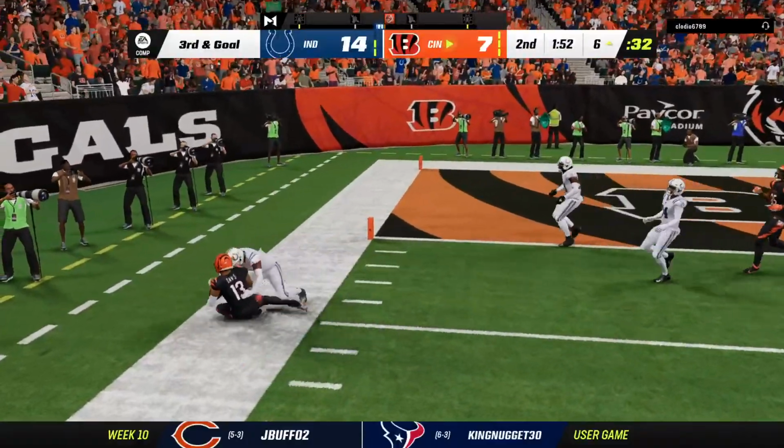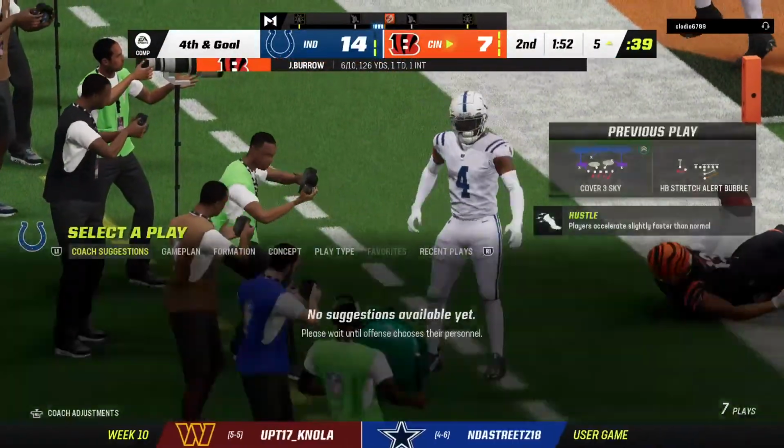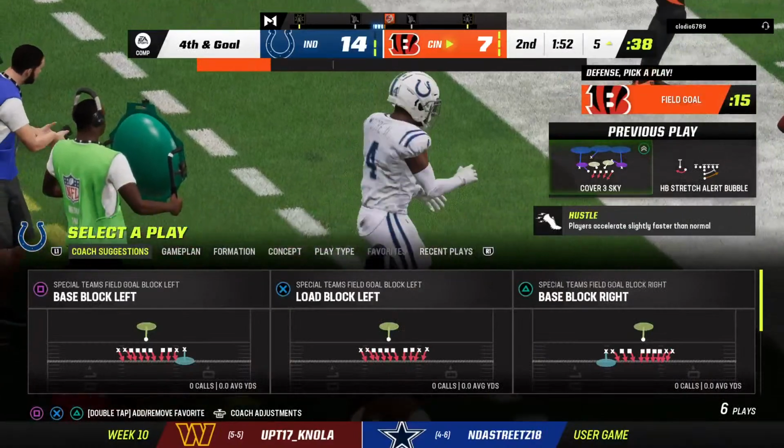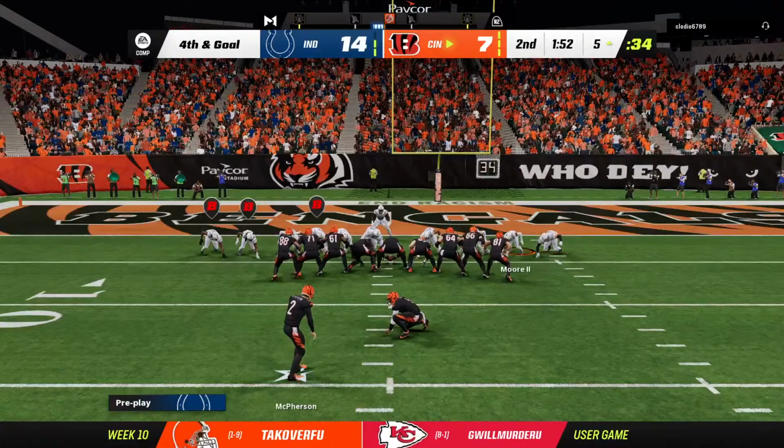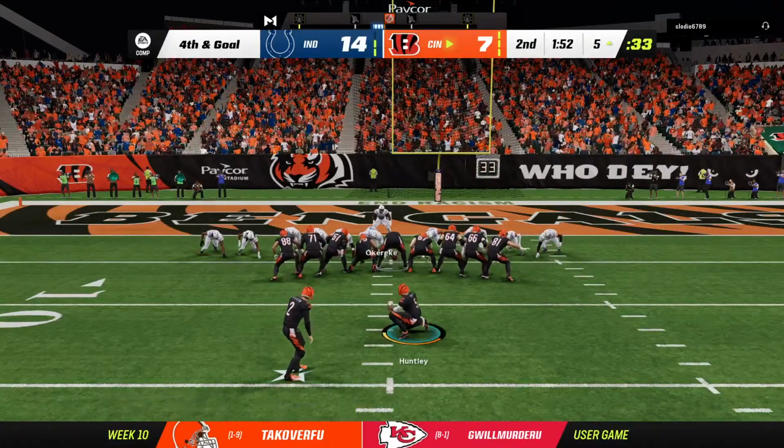Looking left side, and he's got a man. That's Davis. A great job to hold him to just a yard there. Now it's 4th and goal. Evan McPherson out for the Bengal field goal. From the left hash, a chip shot here.